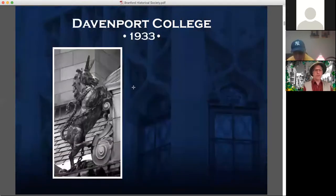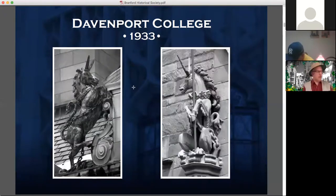Davenport College features two different types of Yale. On the courtyard of Davenport's York Street building, the Yale appears as a muscular snowling. On the front of the same building, the Yale appears again as a fanciful Gothic pony. Why are there two different styles of Yale on the same building? Because there are two different architectural styles on this one building.